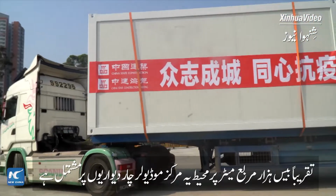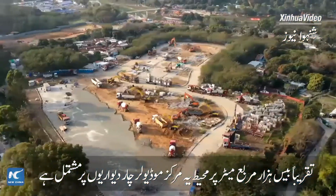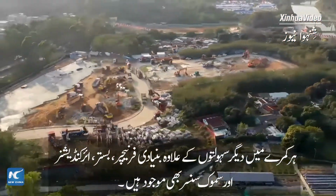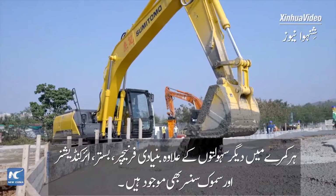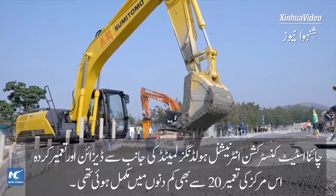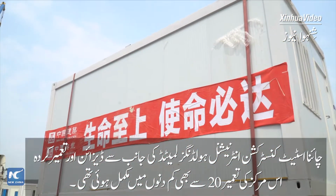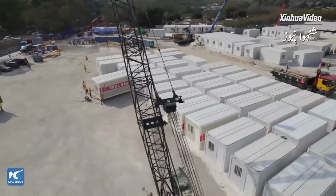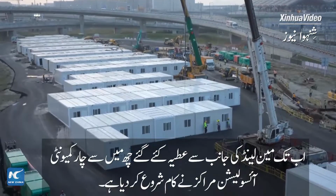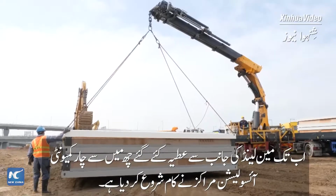The facility, which covers an area of about 20,000 square meters, is composed of modular cubicles, with each room equipped with basic furniture and bedding, air conditioner and smoke sensor, among others. Designed and built by the China State Construction International Holdings Limited, the construction of the facility was completed in less than 20 days. So far, 4 of the 6 mainland-aided community isolation facilities have started operation.